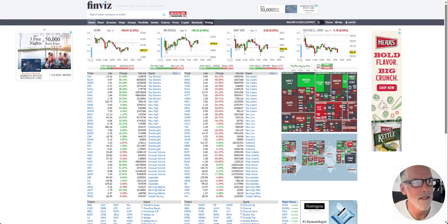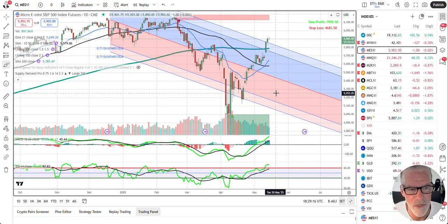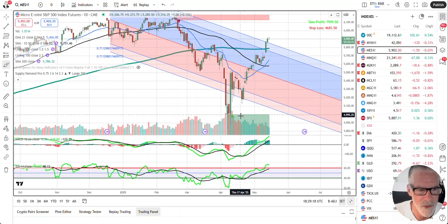Let's go to some indexes. Here's your S&P 500. It has been a very nice run. It's kind of come in 3 bursts, right? So here's your biggest burst, off of the April 7th lows, which was the absolute panic crash low of the tariff, China, 125%. What was it? 145% on China. No real good deals in sight.